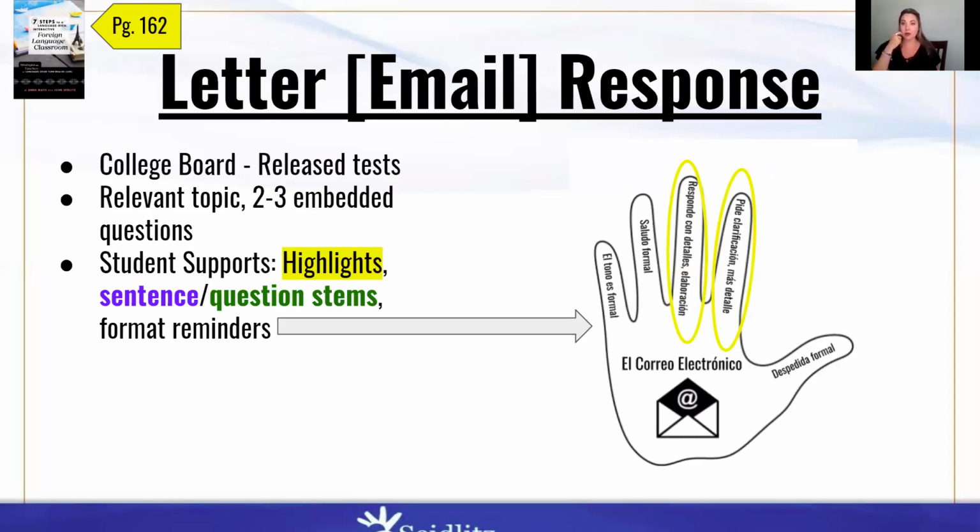Anna and I actually were on College Board not that long ago looking at some of these release tests, and so many of the email sections for our curriculum at least mirrored what my students were able to do in levels 1 and 2, even at the AP test level, right? Like I could make it work.